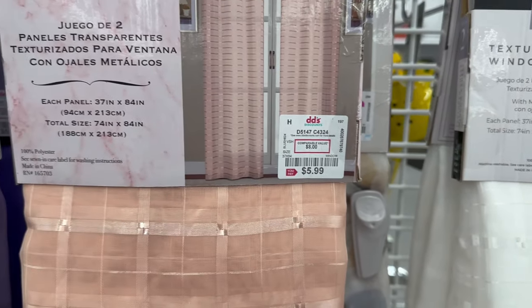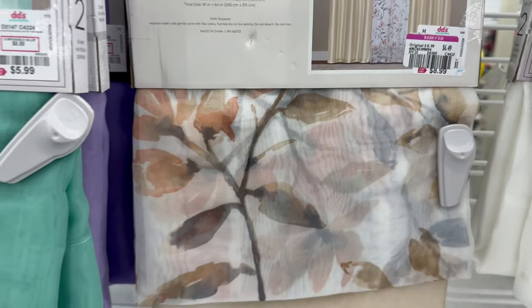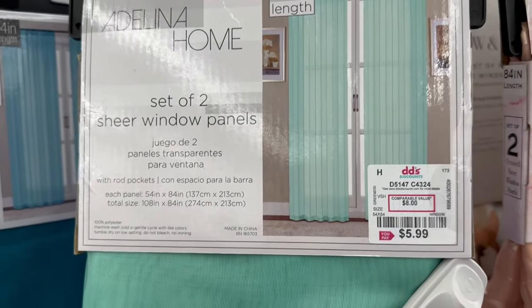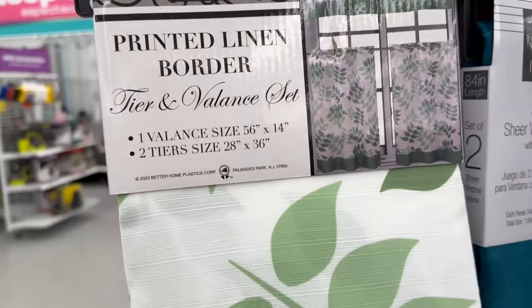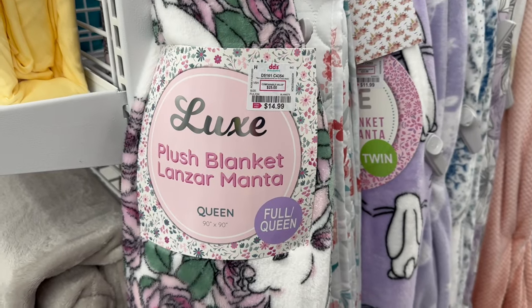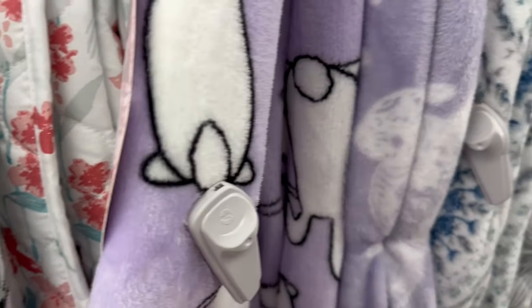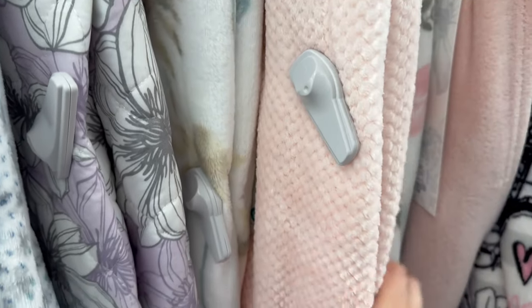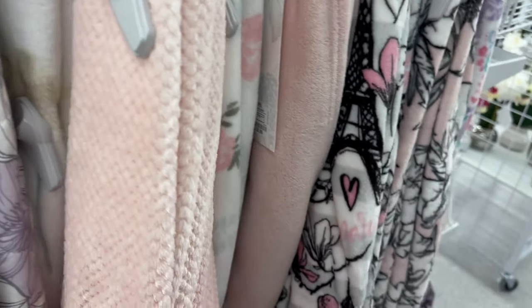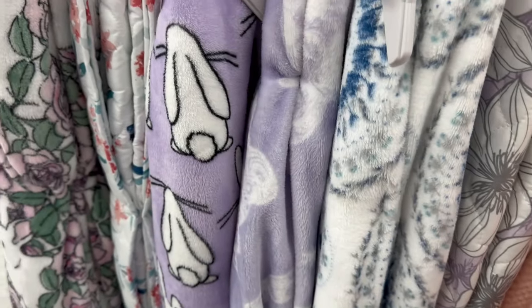Here are some more curtain panels. So this willow and reed one is another clearance one, so that's awesome. You got this one for $5.99. This printed linen one for $7.99. Not a bad price. All right, so over here is some nice throw blankets. Again, great for the springtime. They are plush. They feel so good. They've got a lot to choose from. That pink is beautiful. Wow, these are just really pretty, you guys.